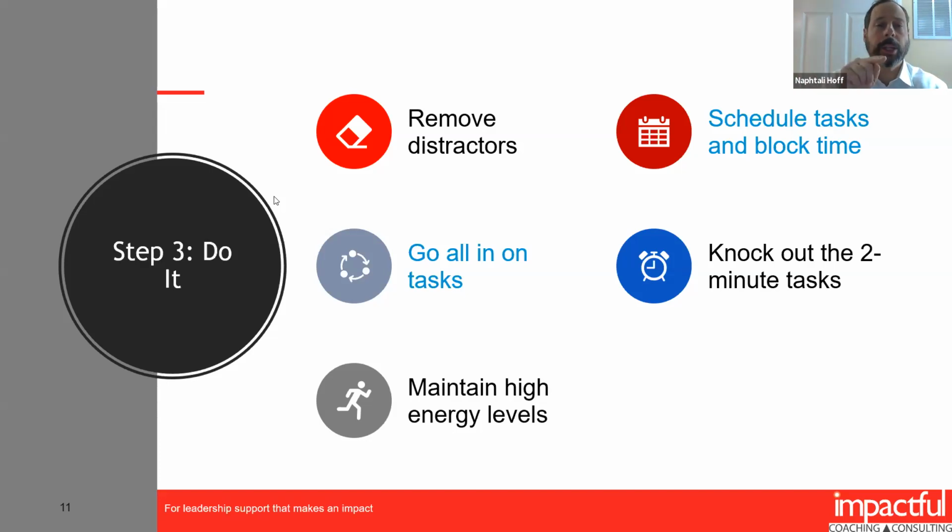And then the last quadrant, which is the one I mentioned before, is the not urgent and not important, and that one is delete it. So it's do, defer, delegate, delete. The 4 Ds. And if you master those 4 Ds, you have a pretty good sense right away of what work you should be doing and when.